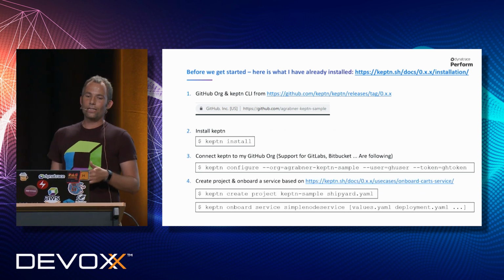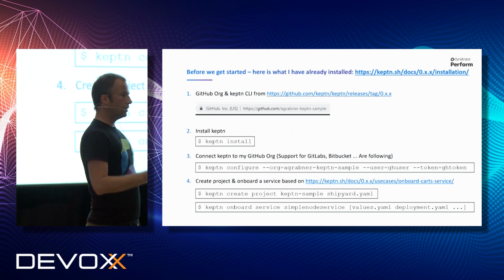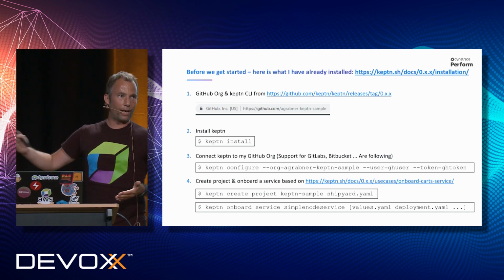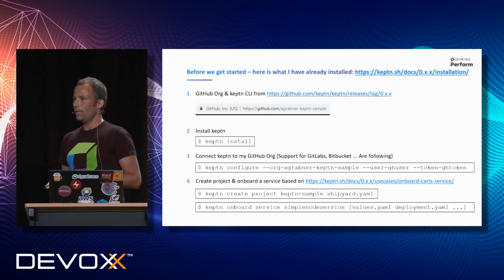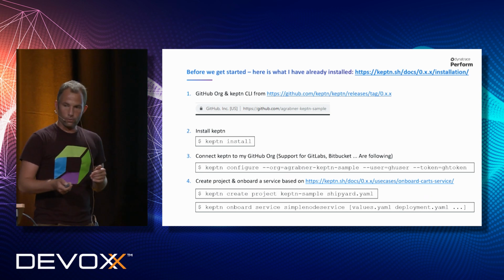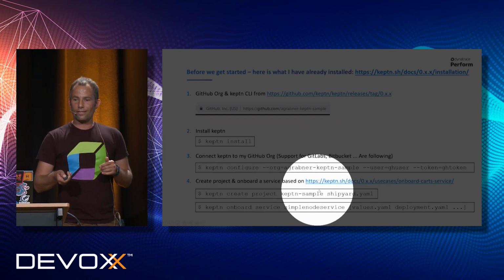And then the last thing I need to do in order for Keptn to work, so what does Keptn do? Keptn allows me to push continuously services that belong to a bigger project through different stages, through a pipeline into production. And it also automates the way for me to deal with problems in production. That's why the first thing you need to do with Keptn, let's see if this actually works. Here we go. Keptn create project. So I called it Keptn sample.